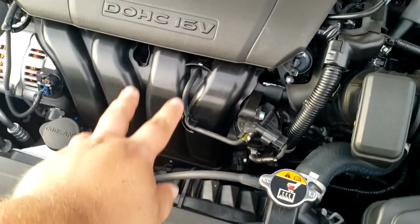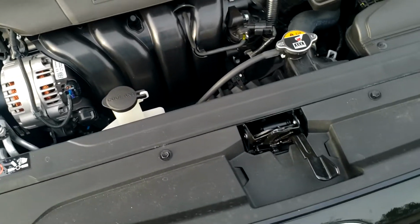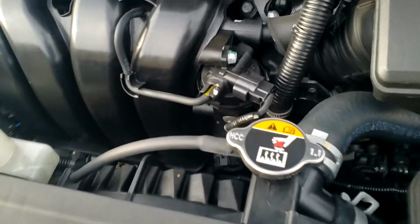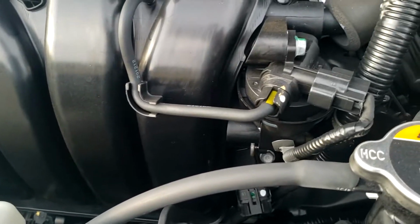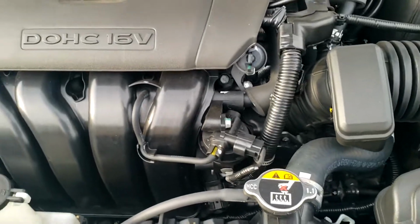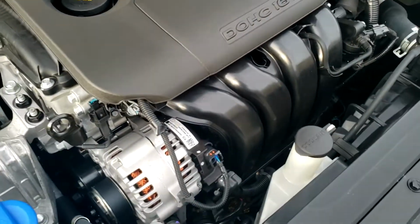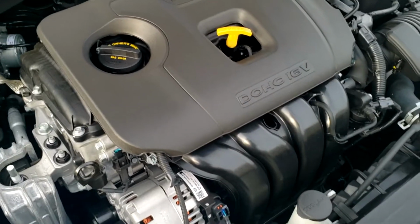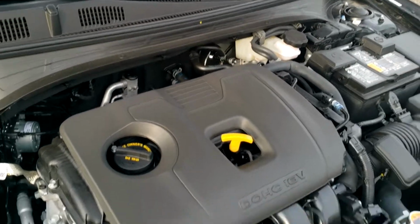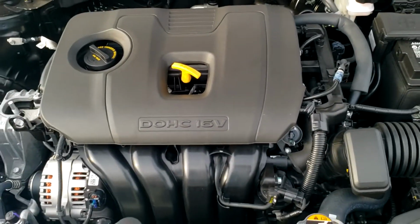And of course you have your intake here. Very easy. I'm not sure if that's something to do with the evap, or a purge valve of some sort. So a little bit of emissions items. But yeah, they definitely cleaned up these engine bays over previous years. You don't have a whole bunch of emissions stuff out here.